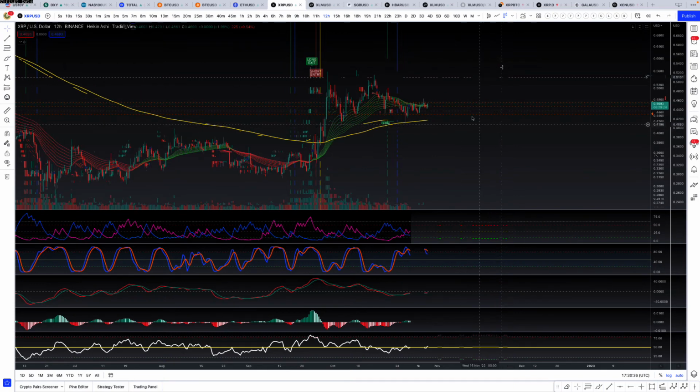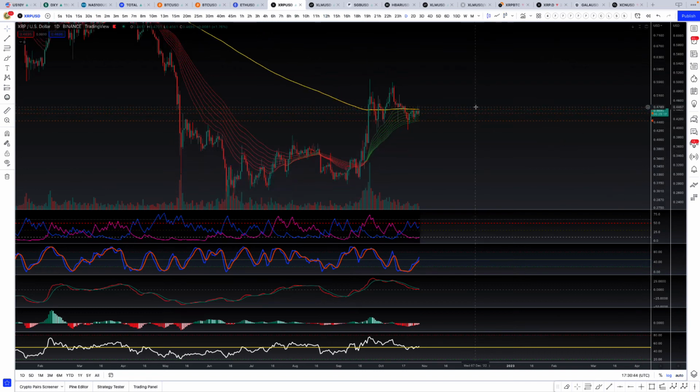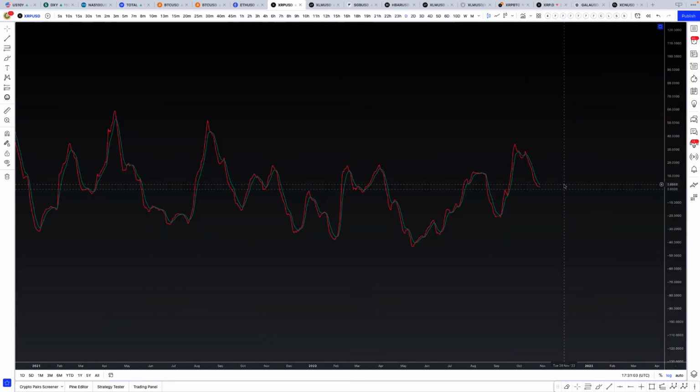I really want to see us, on the 12-hour chart, we're above the EMA ribbon. We need to see follow through with that. But ultimately, I want to see us on the daily chart get back above the 200-day moving average, which is sitting around 47.5 cents. If we can get above that, hold that support, then we're looking good. And then the stock RSI, get through the 50 line, head vertical, MACD start to curl in. TSI is still maintaining above the 0 line, which is what we want to see. This is good. We need to be above the 0 line to keep going bullish here.